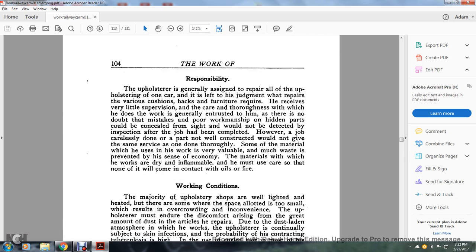Responsibility. The upholsterer is generally assigned to prepare all the upholstery of one car and is left to the judgment of the repair of the various cushions, backs, and furniture requirements. He receives very little supervision, and careful thoroughness is required in the work generally entrusted to him. There is no doubt about poor workmanship on the hidden parts, which could be concealed from sight and would not be detected in inspection after the job has been completed.